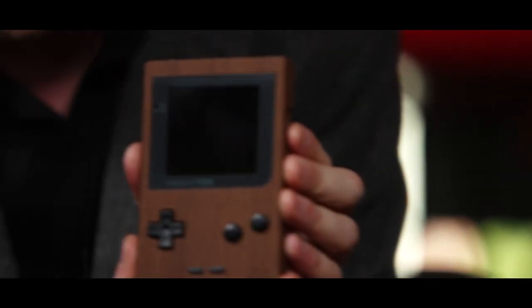So Rich from Super Game Shack, one of our friends, look at this beautiful shell. Wow. Look at that. How cool is that? I like that. A wooden shell. It's not wood though, is it? And there you go. Beautiful. Let's light it up. And oh, the battery's gone. Brilliant. But yeah, they suck the battery life, these things. But how nice is that as well?